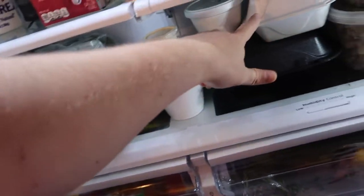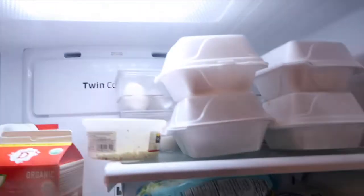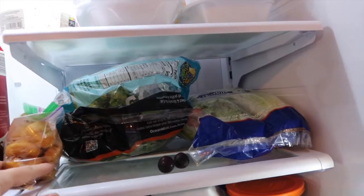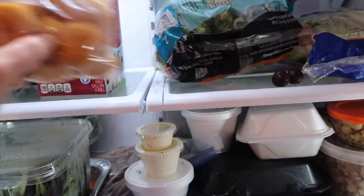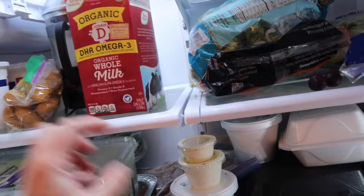These are just dips. All these little containers are just the wings. We ate half of our eggs. We still got half a thing of broccoli. We still got spinach. Ooh, that needs to be used tomorrow. Tonight, they did eat the other half of those chicken nuggets. I saved some for the baby because he's finally starting to eat some food. And they had some tater tots.